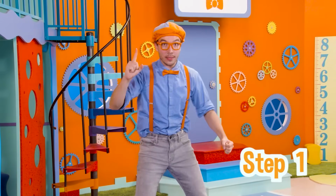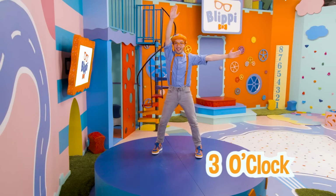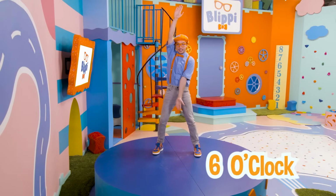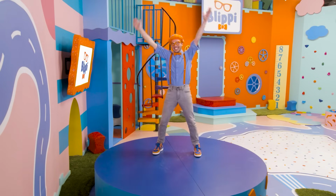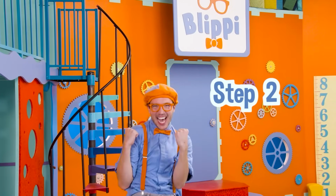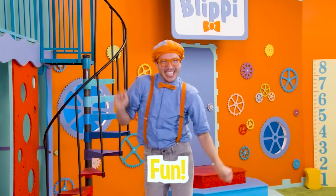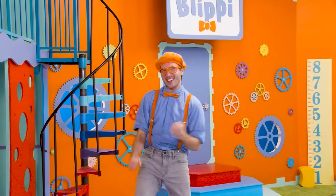Okay, step 1, we're gonna make our hands like this. 3 o'clock, we'll move them to 6 o'clock, then back to 3 o'clock, and then to 9 o'clock. Woo! And step 2 is have lots of fun and be really silly. I'm so excited to dance together. Let's go!